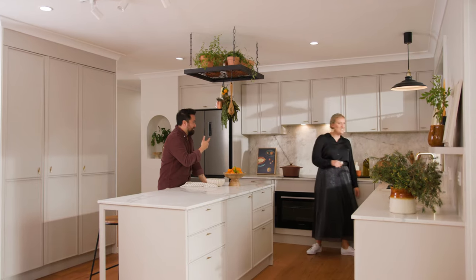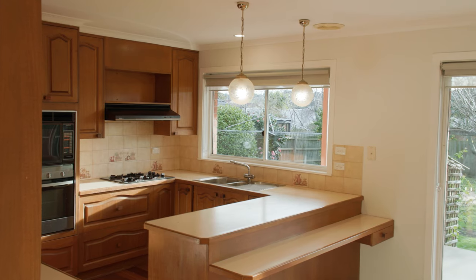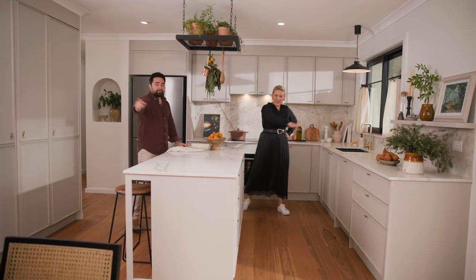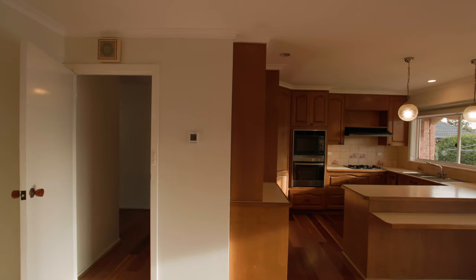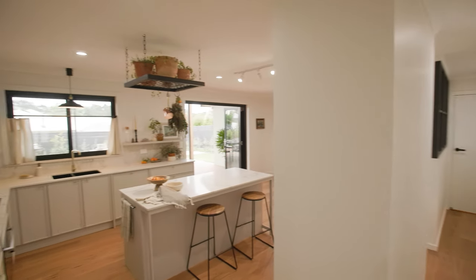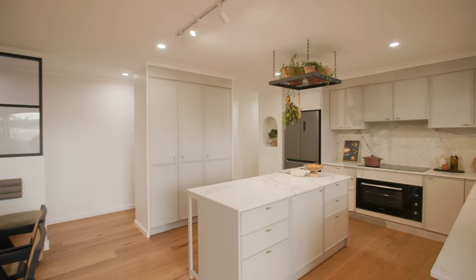Then we move out of there into the kitchen. Cast your mind back. Do you remember the old kitchen? Yeah. Like the timber on timber, and it was really small. It was tight. Yeah, it was here. And this was the access into it. And now there's lots of entry exit points. You can move around, fit everyone in. And then there's heaps more storage.